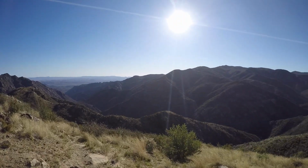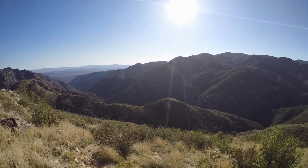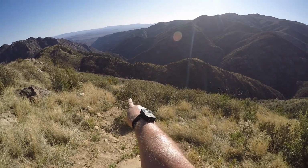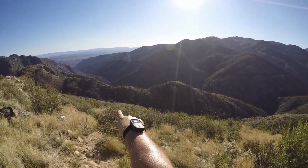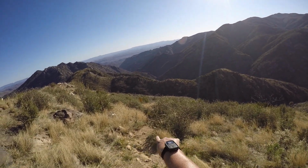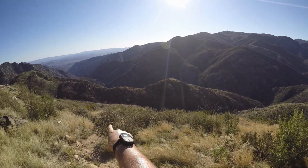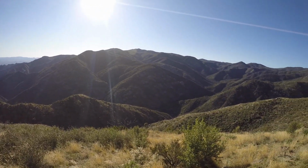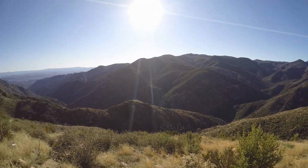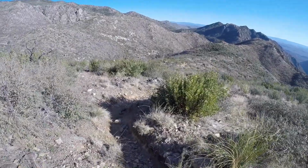Look at the view you get from here. And I don't know if you can see it from where I'm standing, but there's a trail down there that goes along that one ridge right there. That is where we're going. We're going to go down this hill right here in front of us and then go down that trail on the side of that ridge there. It's supposed to lead us down someplace really cool down there in the bottom of that valley. And of course, we're going to come back up. So we're going to check it out.